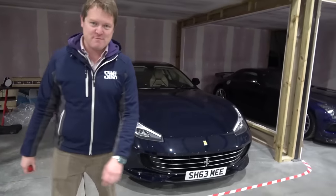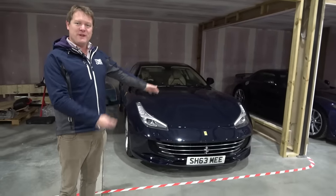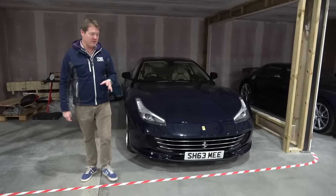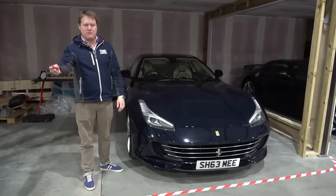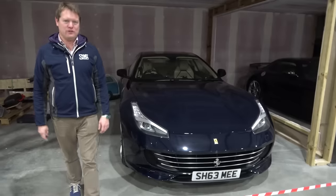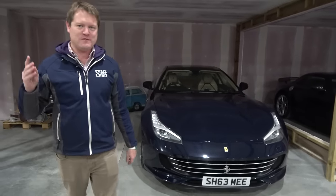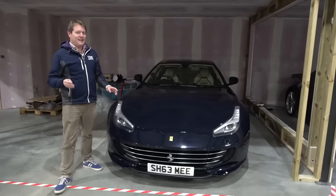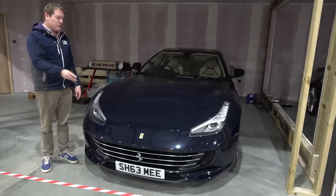To the other end of the garage, and the first of the cars that would normally be found in red, we have my Ferrari GTC4 Lusso, the V12, in blue Potsy, which I bought in February 2022. So I've owned it for just shy of 12 months, driven it a lot, 7,500 miles in total, which for one of these in under a year is a whole lot, believe me. Now, I used to own a Lusso.